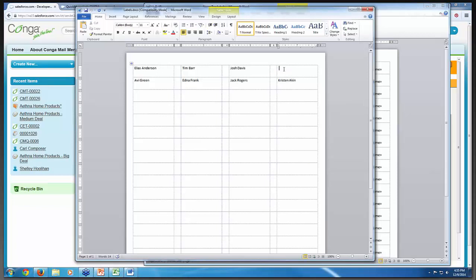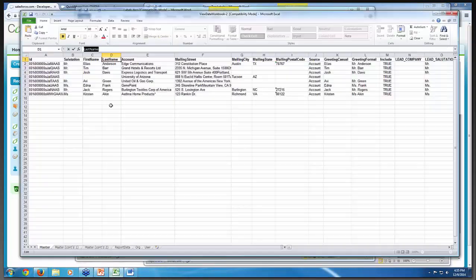You can see that someone is missing in this upper right corner. That just means that whatever account that was associated from didn't have a primary contact role, because that's where these contact names are coming from. So if you have missing data like that, go back and look at your View Data Workbook or your report. You can see here's our missing person. It's University of Arizona, but they don't have a contact name there. So that View Data Workbook can end up being kind of a helpful troubleshooting tool as well.